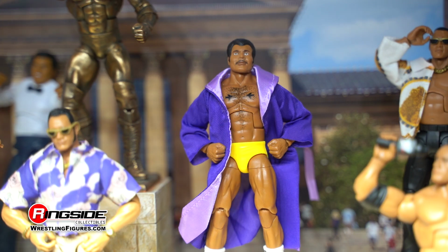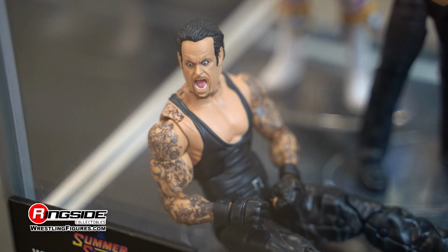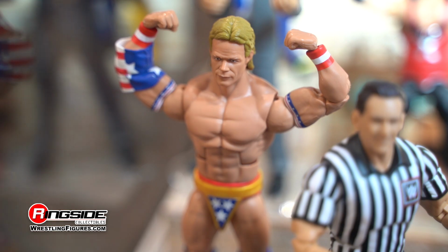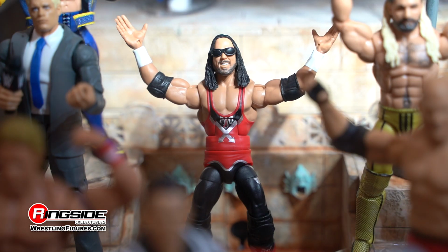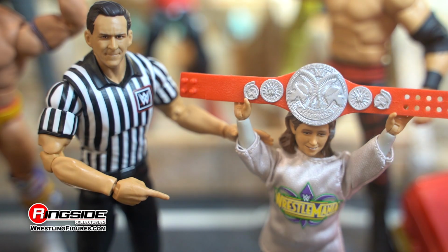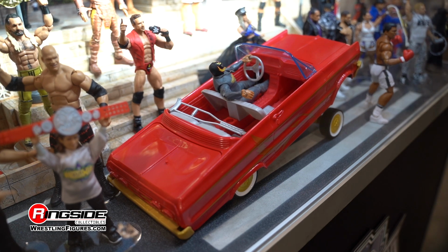Very cool. And also, on that side, it looks like we have a pay-per-view set? Yes, this is the SummerSlam series, which is coming out later this year, which is the Lex Luger, the Kane, Undertaker, and X-Pac. And that has the parts to build John Cone. We pose them here with his son Nicholas from the WrestleMania set, which is on sale right now at the shop.